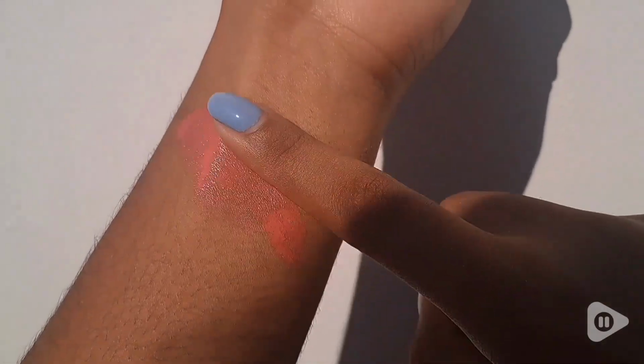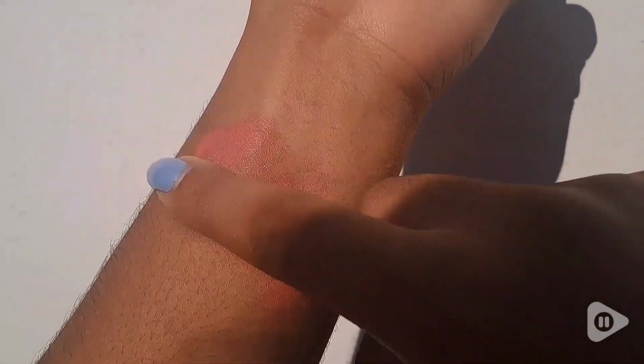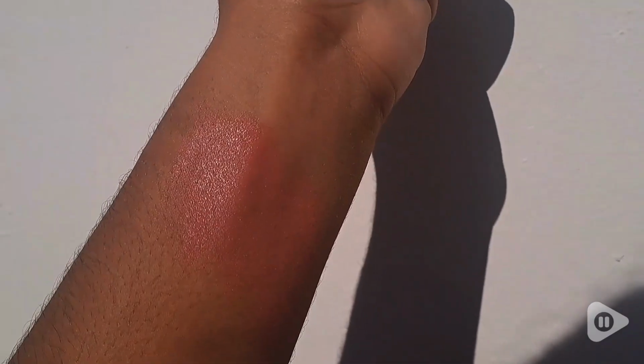For my skin tone, it can be difficult to find the perfect shade among the pink ones because they don't usually look very good. But this one is perfect, right in the middle, neither too pink nor red, like a sun kiss.